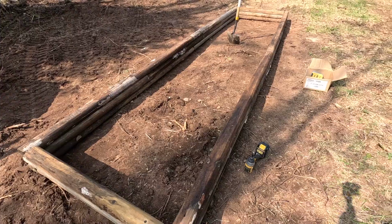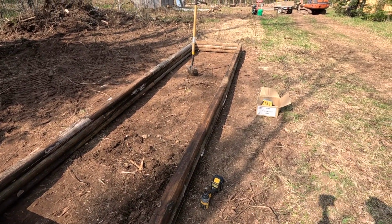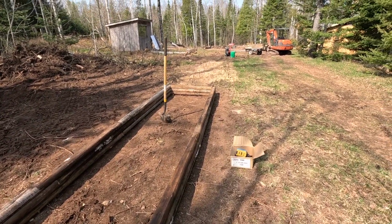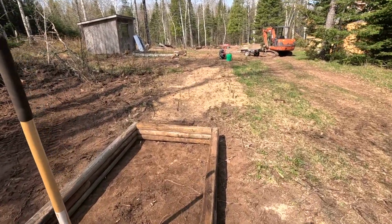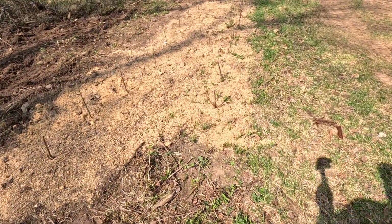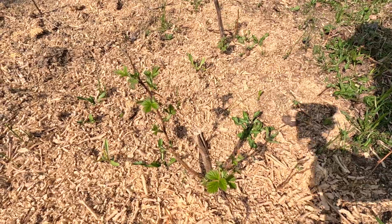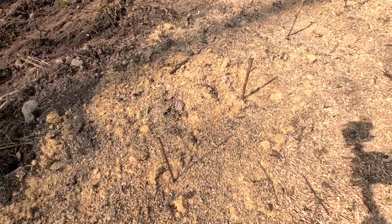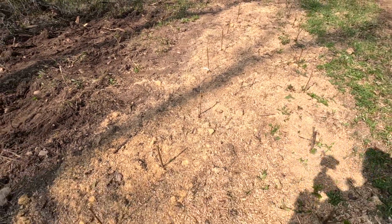It'll hold the dirt in and allow good drainage now that I roughed up the ground there a bit with the excavator. And the other side of that is my raspberries and blueberries. So I'll have strawberries in this raised bed, and then I got some raspberries that we planted last year. And then some raspberries that we planted this year. They haven't taken off yet.